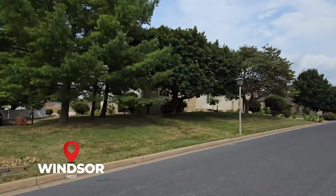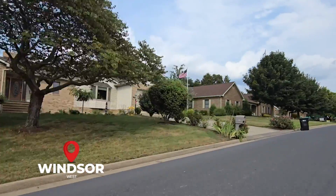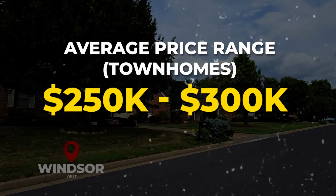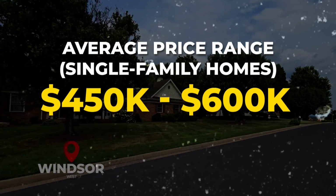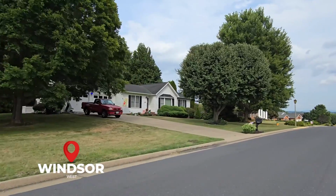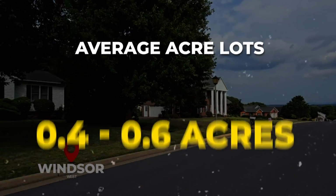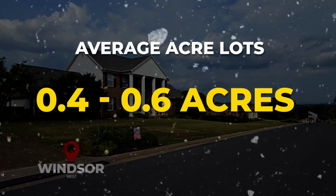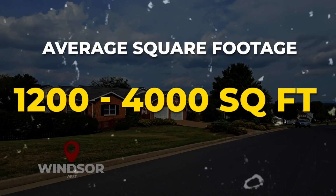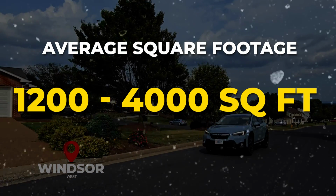Now, the homes in this neighborhood are going to range in price for the townhomes from about $250,000 to $300,000 and about $450,000 to $600,000 for the single-family homes. Additionally, you're going to sit on lot sizes that are about 0.6 to 4/10 of an acre probably, and home sizes range from about 1,200 square feet to 4,000 square feet.